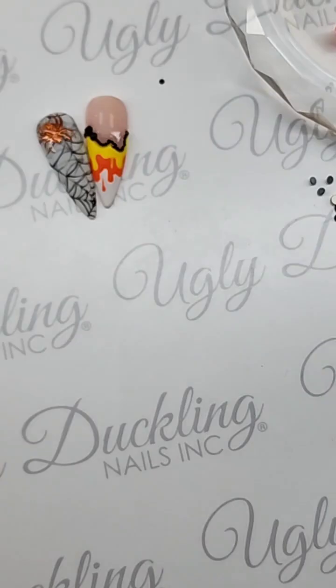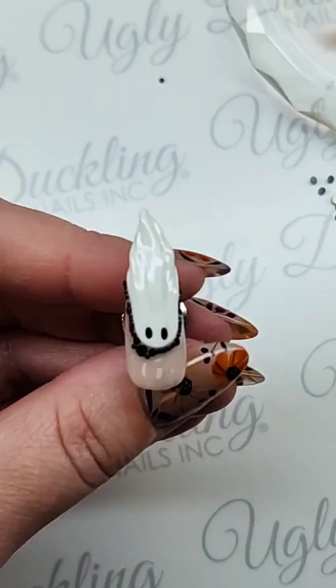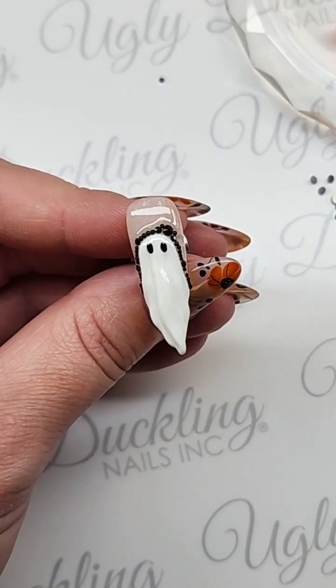And last but not least, we've got our little ghosty ghost. They're both cool, Natasha, with the Boo, but I like the filled in one. The filled in one's cool. That's my fave. Okay, let's cleanse our ghost.